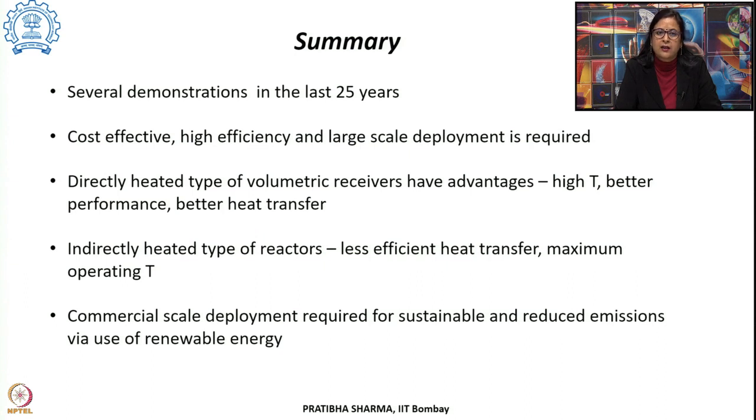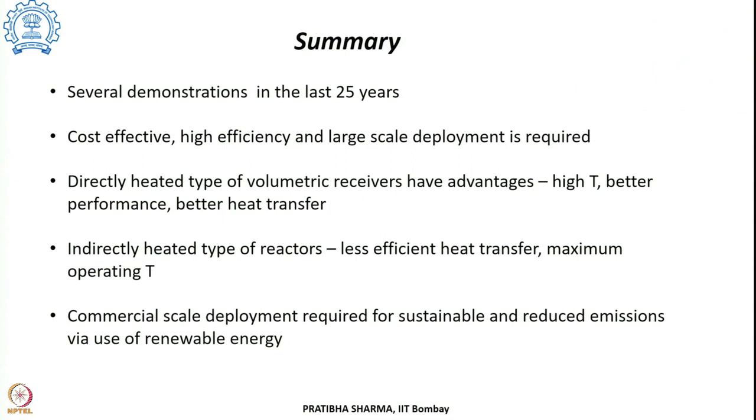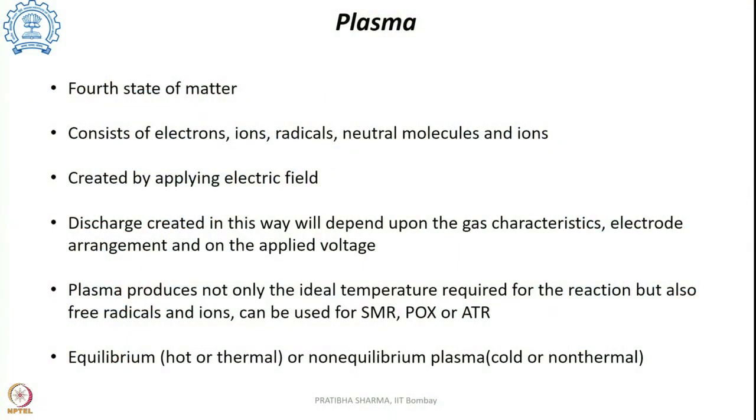While the indirect heated type of reactors are comparatively less efficient in terms of heat transfer, and the maximum operating temperature that could be achieved is also lower. So, a commercial scale development is required for the sustainable use of the solar assisted reforming and to reduce the emissions. Now, another way of providing the required energy for the steam reforming is using plasma.